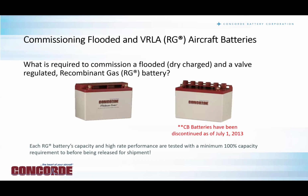Okay, what is required to commission a flooded, dry charge, and valve-regulated battery? All our batteries as of 2013 have gone over to AGM, absorbed glass mat. Each battery is capacity tested more than once, twice, in the factory before it's sent out to a distributor, with a minimum 100% capacity requirement to be released for shipment. So we want to make sure you have a good product, and our distributors are constantly being told that they need to buy some type of battery charging equipment, Battery Minder, BC 8000, BC 9000, whatever they have, just to keep the battery fully charged when the battery voltage drops.